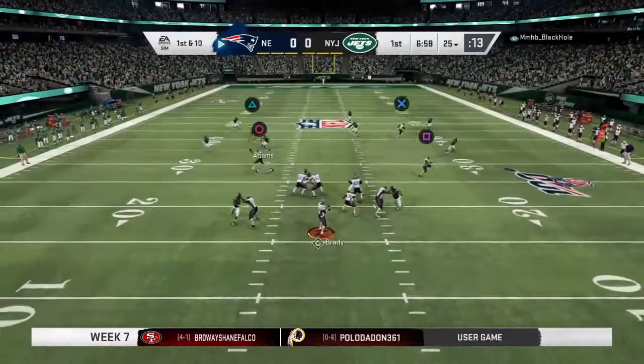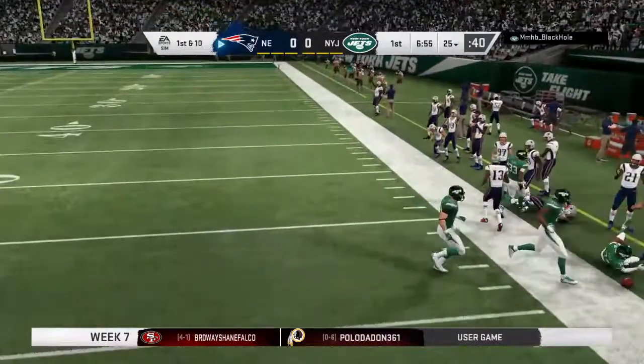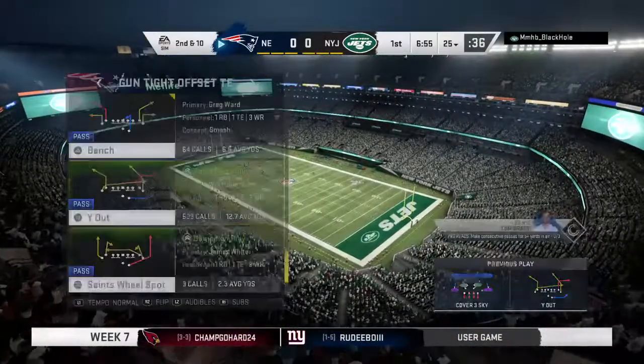Brady now on first down. And this will be incomplete. Physical play on the football there, and it's second down.